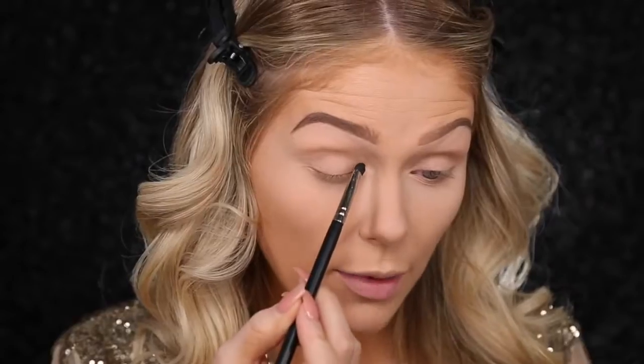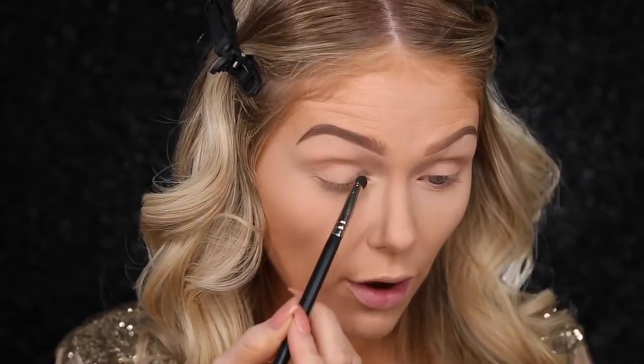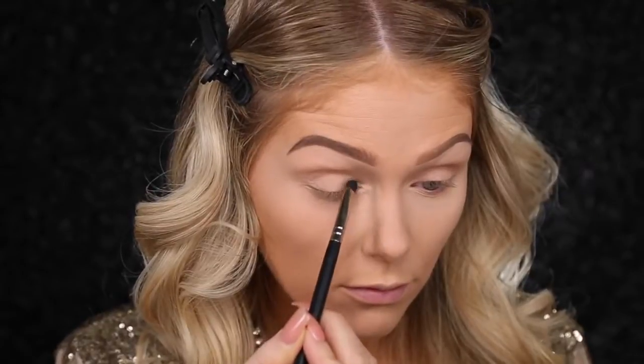All right, so I got my sparkly shirt on. We're gonna move into the nighttime look. For the nighttime look, we're first gonna go in with the shade Loot. It is a beautiful emerald green. I love it. And we are gonna pack this into both our inner and outer corners.